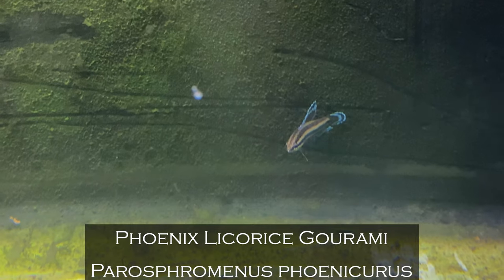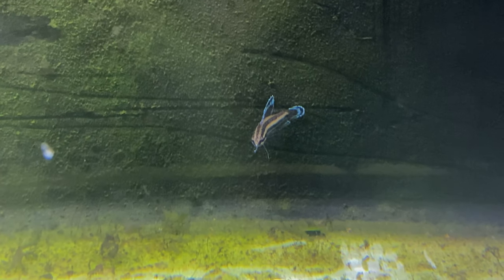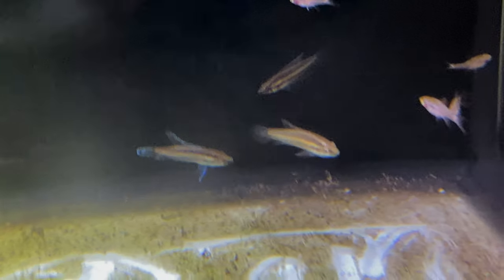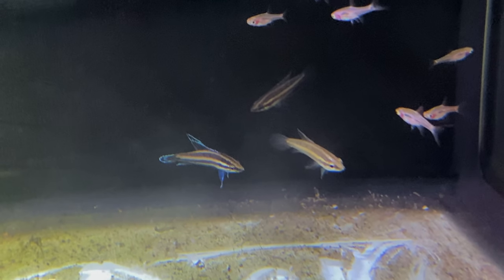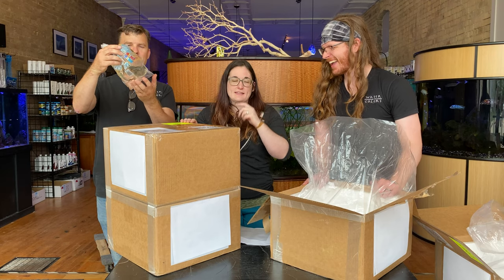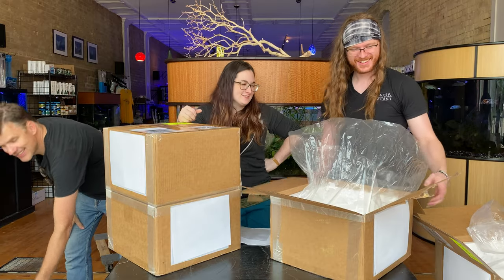Another licorice gourami, this time the phoenix licorice gourami. Phoenicurus is the species name. Very pretty. If I remember from your talk, this was supposed to be one of the easier licorice gouramis, right? I would say moderate. Okay, that's relative. Yeah, when it comes to easy licorice gouramis, that's one of them.